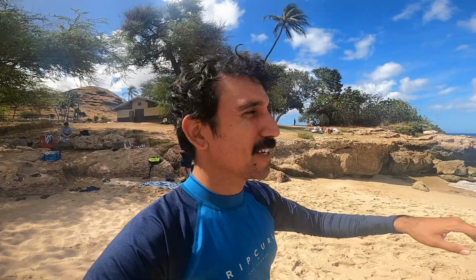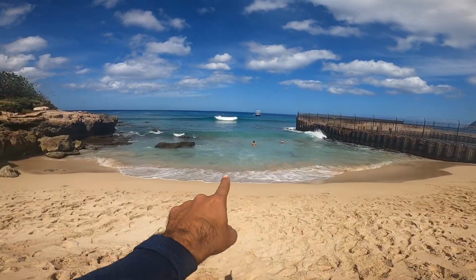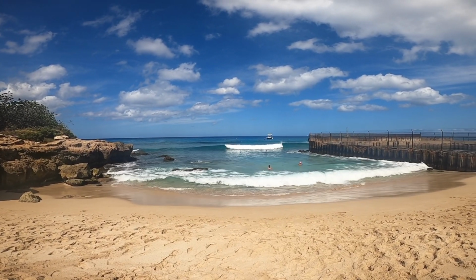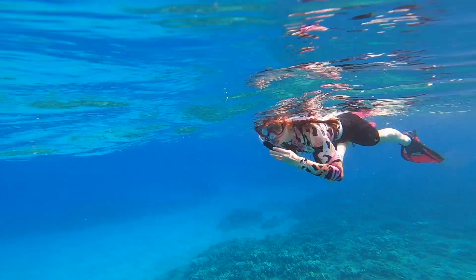One wave to get past, or a couple waves to get to the actual snorkel spot. If you can't tell, there's like these bigger waves coming in. But as soon as we get past those waves, we'll be good to go.